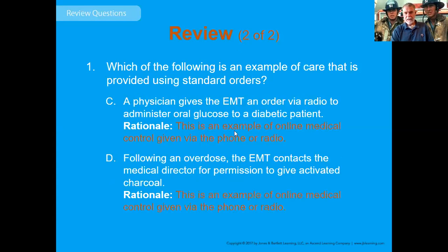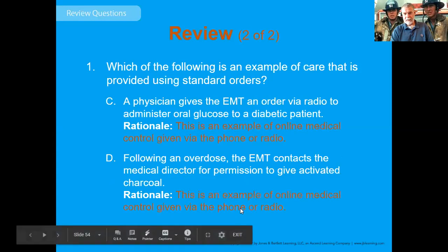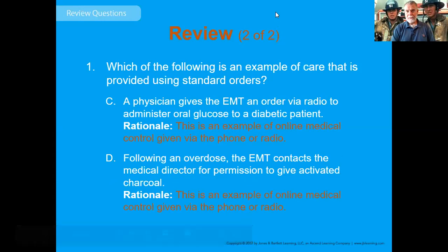This is an example of online. That's where I went to, which one of these things is different. So those are on each of the chapters for you. Again, feel free to go through those. I encourage you all to do that.